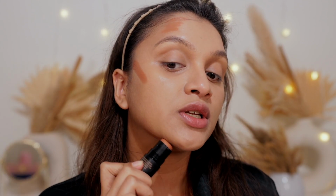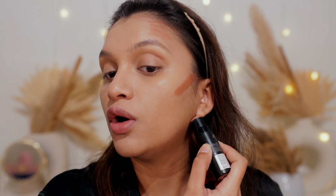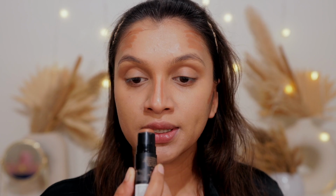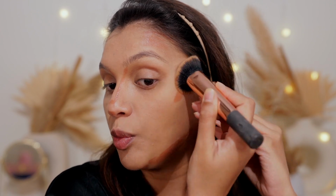Okay, and I like to add a bit of the cream bronzer on my forehead. This makes it look a little bit longer. Do you see that? So basically the face is going to look longer because of this. A little bit to sculpt my jaw and to hide my double chin. Also contour my nose to make it look a little bit more snatched. And then using my contour brush from Nykaa, I am just going to blend this upwards.